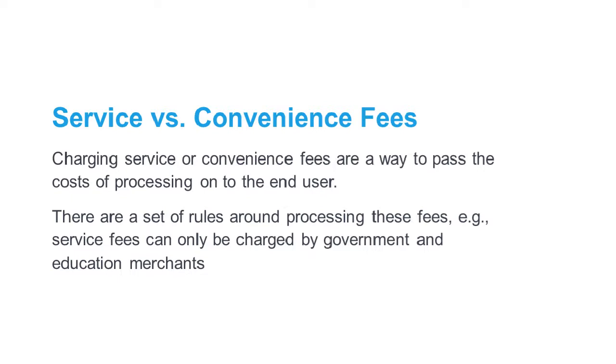On the other hand, convenience fees can be charged under any MCC. However, it has to be a non-face-to-face payment channel. So an example of that would be a payment kiosk or a website. And it has to be a convenient payment alternative from your primary payment channel for accepting credit cards. So as an example, if you only accept credit cards at your kiosk, that would not be a convenient payment alternative, so you wouldn't be eligible to charge convenience fees in that scenario. There are a number of other rules around it, and again, we'll be sending out a link to a blog that gives a breakdown of what some of those service and convenience fee rules are.